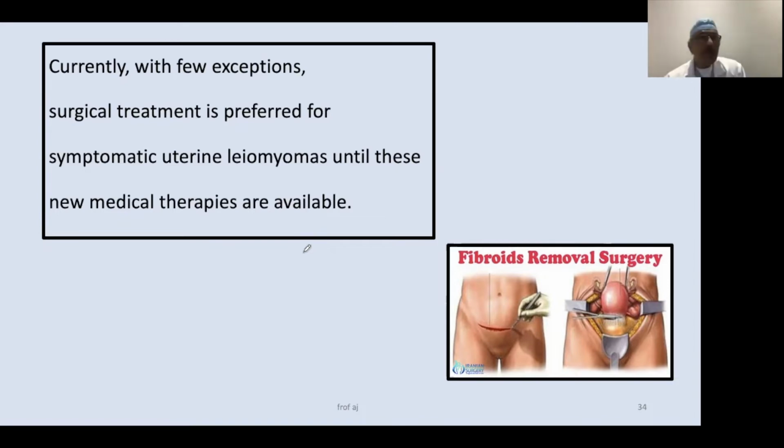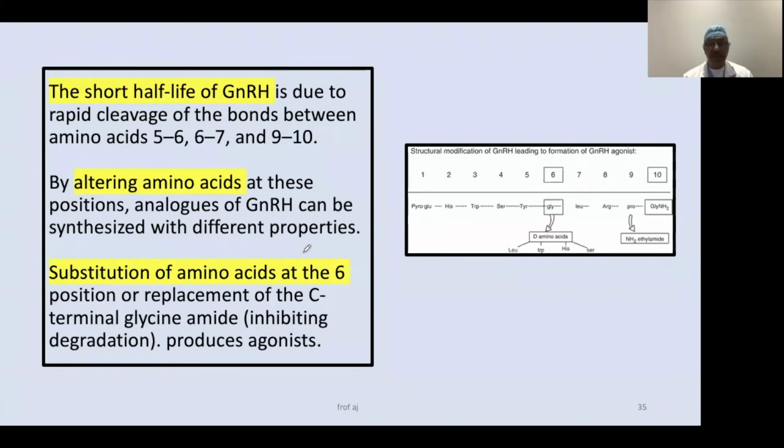Here we talk about the short half-life of GnRH, which is due to rapid cleavage of the bond between amino acids 5 and 6, 6 and 7, 9 and 10. I don't want to go into biochemistry because you had enough biochemistry in the last few lectures.